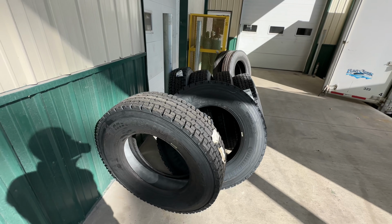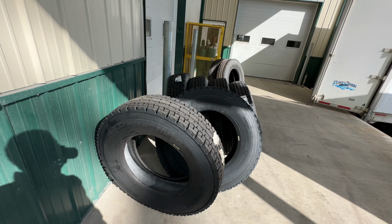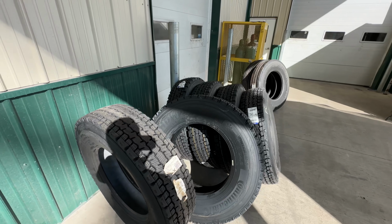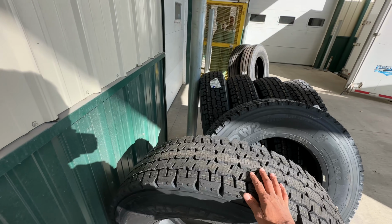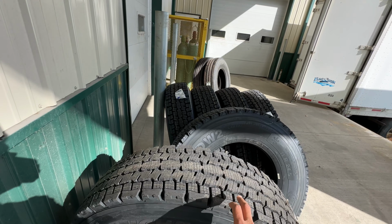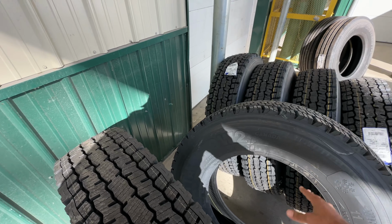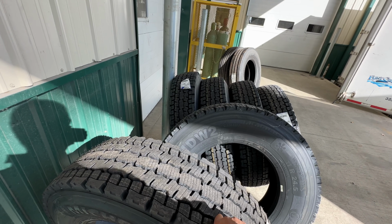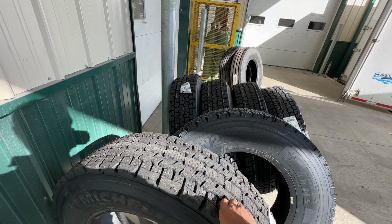Now, one of the other things that we have to take into consideration is the price of these tires. There's a bit of a difference. I'm not going to necessarily tell you what I am paying per tire, but I will tell you the difference in price. This XDN2 compared to the HDW2, there's a difference of about $155 per tire. That's a significant difference when you go to purchase these tires.